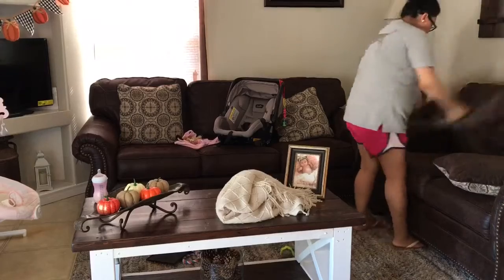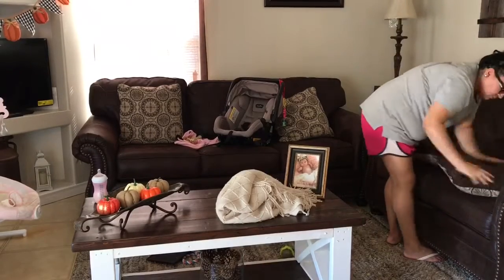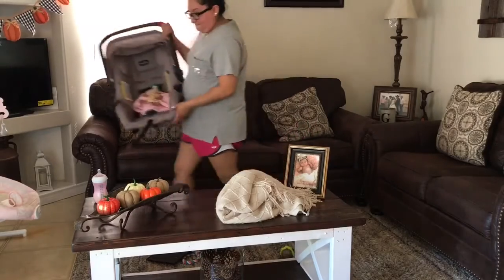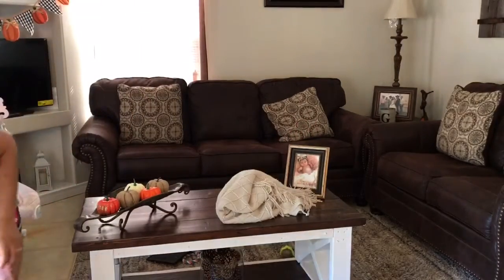So then I will just move on to the living room. I'm giving the pillows a little fluff, putting the car seat where it belongs, and then putting Shih Tzu's toys where they belong, and then just making it look nice again.